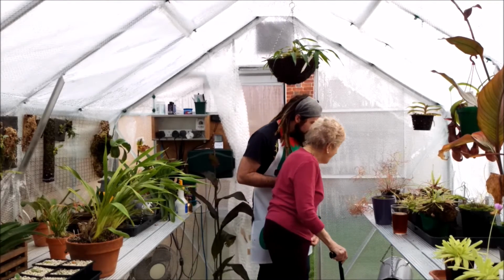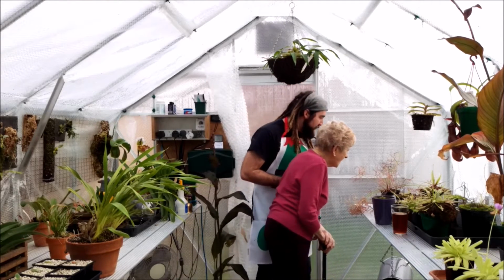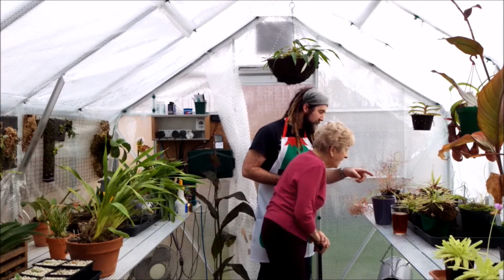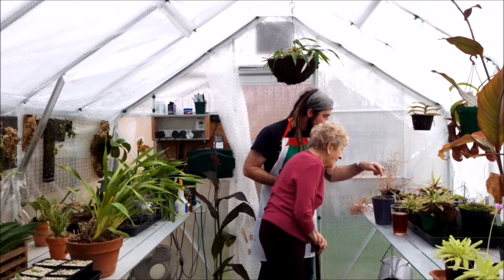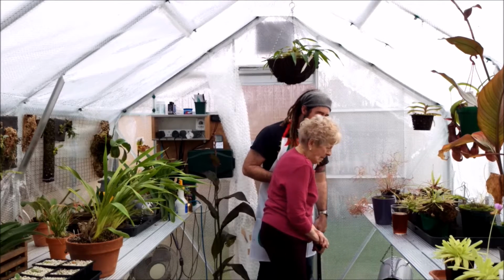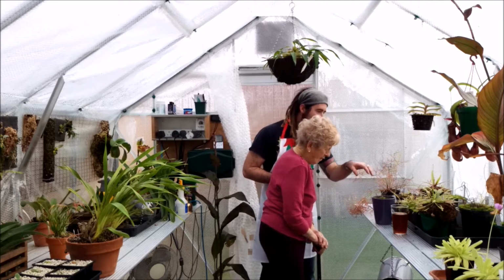Hairy thing. That's a sundew, Nana. That's how it catches its prey. They get stuck on here, and then they suffocate, and then it digests them by releasing enzymes through sessile glands on the surface of these, or basically their leaves. Fascinating, isn't it? So I grow quite a lot of carnivorous plants.